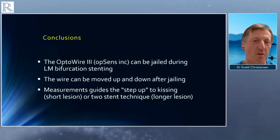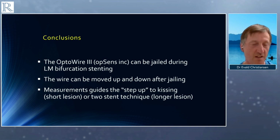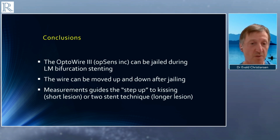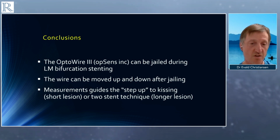So I would like to conclude in this case that the Optiwire 3 can be jailed during left main bifurcation stenting. The wire can be moved up and down after jailing, and the measurement guides us to step up to kissing if there's a short pressure drop, or to two-stent technique if it's a longer lesion.